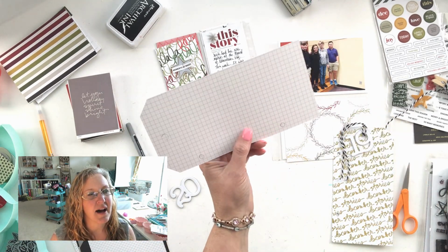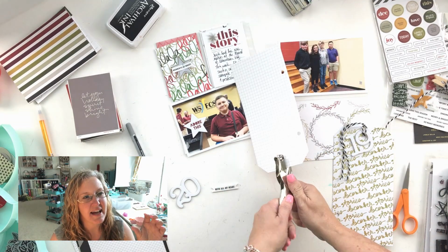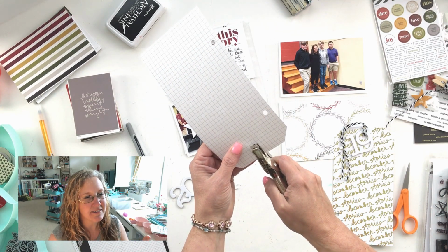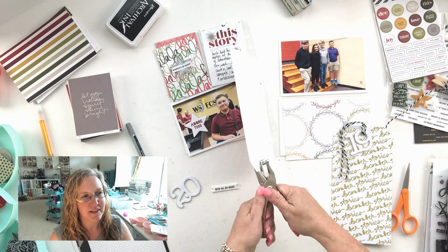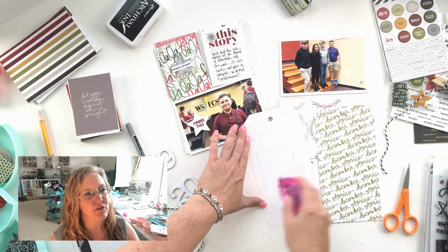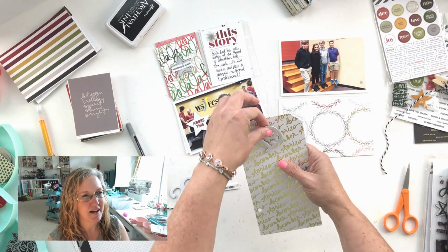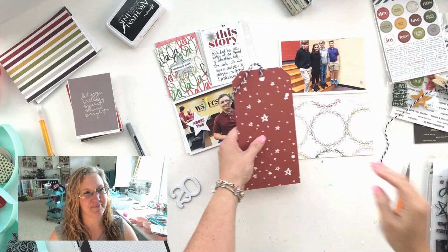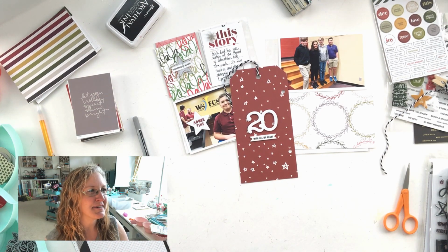I actually marked where it needed to be punched, and the top punch is a bit bigger than my hole punch allowed. I had to dump it out, it was a bit full, so I punch it several times. If the hole is a little bit bigger than your punch, just punch it a couple of times to make it the size that you need it. And then of course, since there's going to be twine running through it, it won't be as noticeable if it's not perfect. But that gives you a nice turn when you flip that tag in the album, and a little bit of twine sticking out of the top.